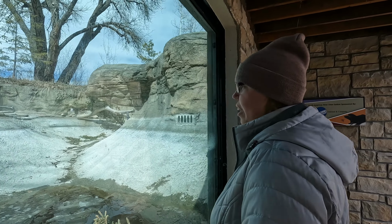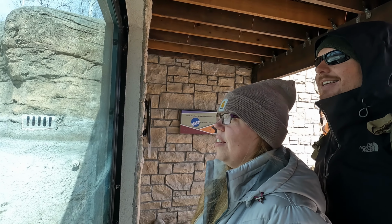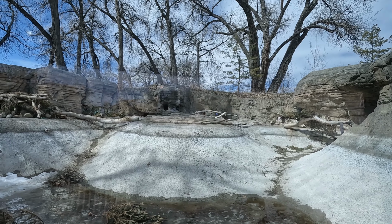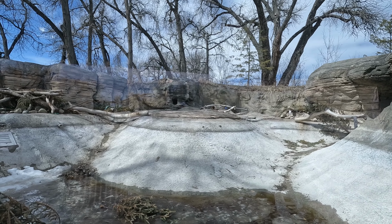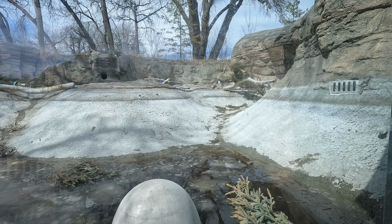Look at him. Look at how cute he is. No, where are you going? I see the other one in there. Oh yeah, they're all hiding in that little hole up there. There he is.